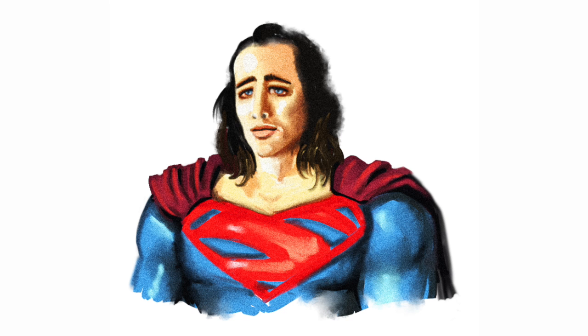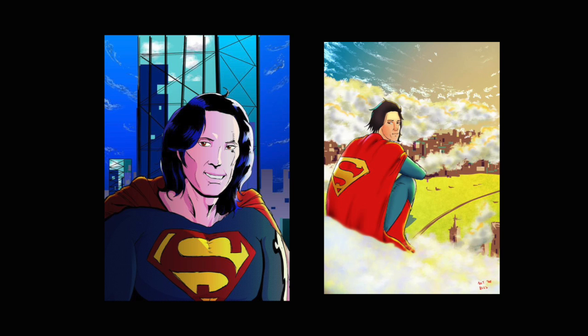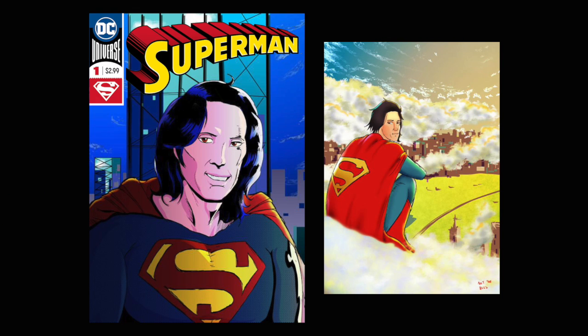Okay, so that was my entry. Let's check how the participants did this week. I got 2 types of drawings, the full bodies and the headshots. Let's start with these two by Raul, and I think this one is his best one yet. It really looks like a cover. Great top pec highlight and fades. Nick Cage long face and flowing manes.